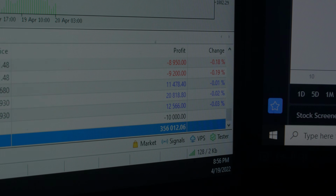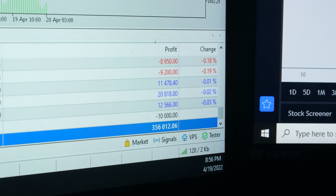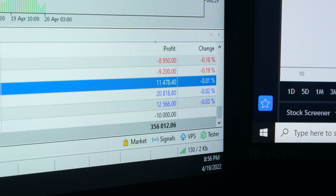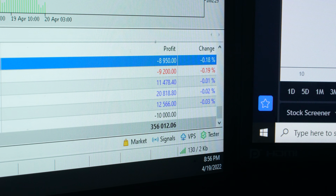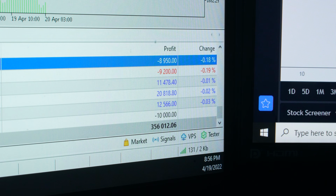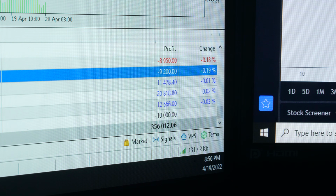Alright guys, so really quick, before we continue with the rest of the video, I want to show you the actual trade itself. These are all the trades I've taken this week so far. I have one losing position on gold here, another losing position on gold here. So to start off the week, I'm down almost $20,000, and that was on Sunday.